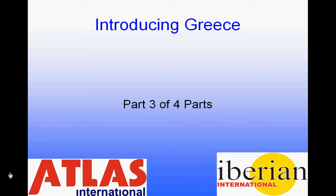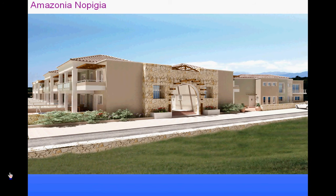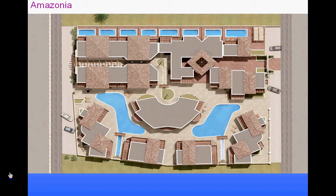Introducing Grace, part 3 of 4 parts. Amazonia Nopilla. A beautiful project, almost finished now, features apartments, townhouses and private villas with private pools.